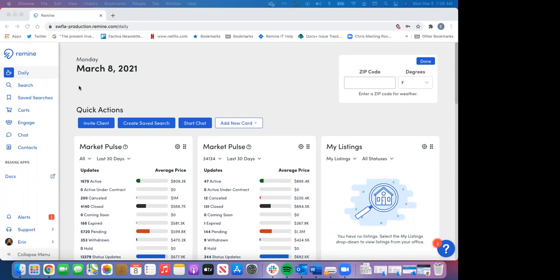So be sure to join us on Thursday at 1 p.m. Eastern time. That is when we will head into part two. So more in detail around saved searches, adding carts, engaging with your clients, and all the way down the line to our Docs e-signature tool.